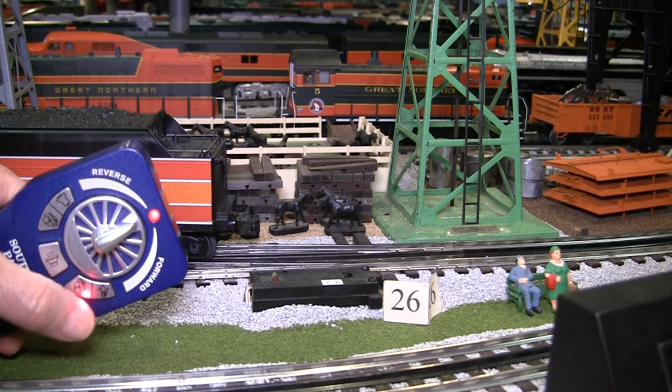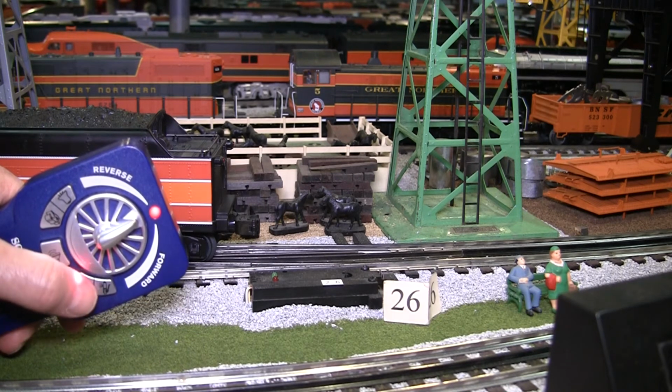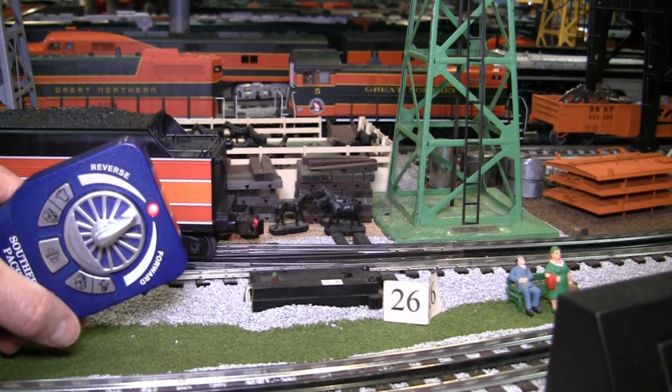Press it once for the horn button. And then the coupler button is right next to it, and you press that quickly. You press that twice, kind of like double-clicking a mouse. Correct. So let's do it fast twice. Oh, look at that, the uncoupler popped.